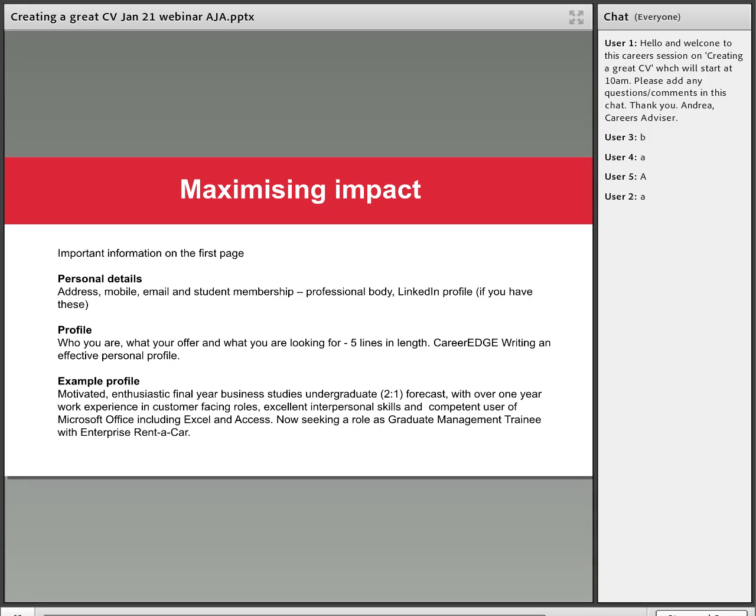Okay. And then your profile should include who you are and what your offer is. So, in terms of, do you have, for example, 2 years work experience or 2 months work experience? Do you have a wealth of skills gained from volunteering? And it should also summarise what you're looking for. So ideally it should be tailored to the role and the employer that you're applying for. And then in terms of actual length, we suggest that it should be in the region of 5 lines in length maximum. Okay. And there is a resource on Career Edge called Writing an Effective Profile that you can actually access for more guidance, and I will update the slides to include the link for this for you. And then at the bottom I've included an example of a personal profile just for you to read.